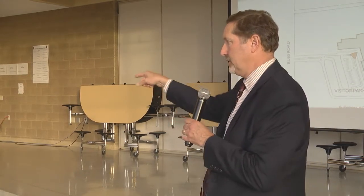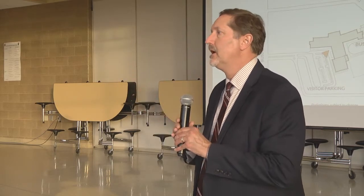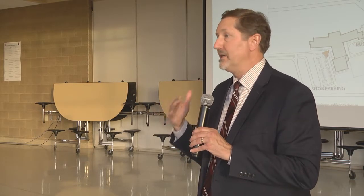One of the things I can tell you, as part of the work that we've done in this piece, is that we're taking into very much consideration the access to Bus Road and access off of Damascus. We want to be able to connect the two sites together, keeping in mind parents that have children at both buildings, so they can have that connection back and forth. At this point, nothing is final, nothing's been approved. We're just starting this process.